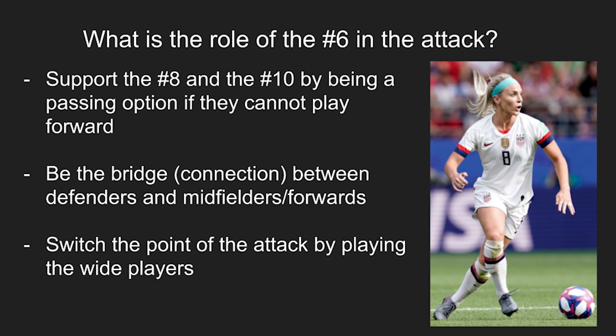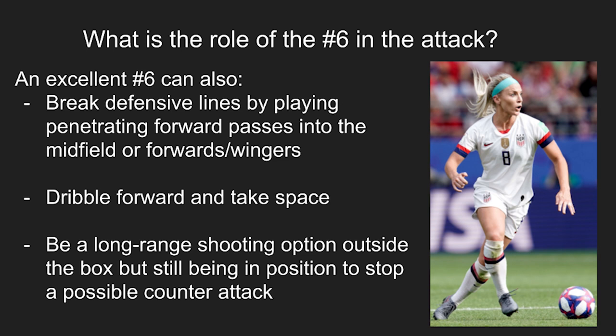An excellent number 6 can also break defensive lines by playing splitting forward passes into the midfield or forward slash wingers. Dribble forward and take space. Be a long-range shooting option outside the box but still being in position to stop a possible counter-attack.